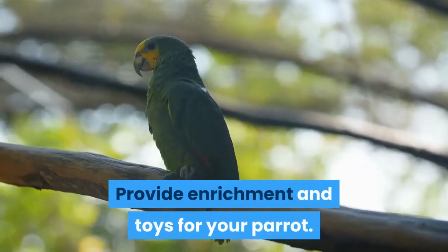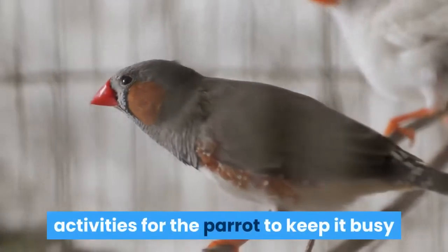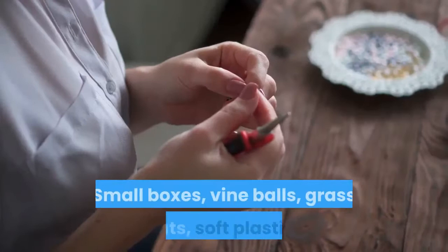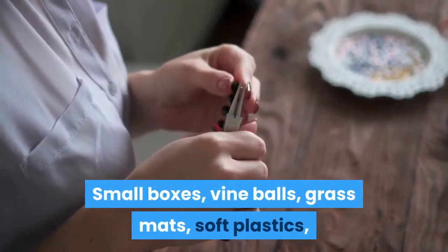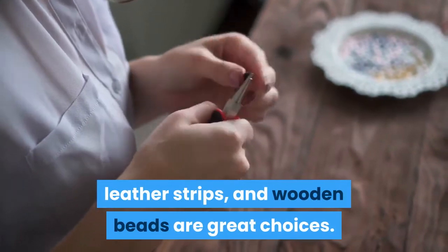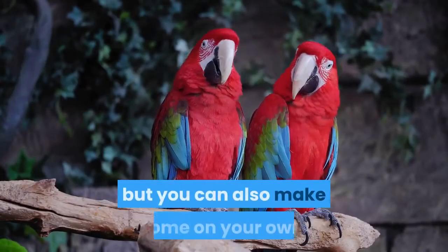Provide enrichment and toys for your parrot. The cage should be filled with activities for the parrot to keep it busy while you're not with it or it's locked in the cage. Small boxes, vine balls, grass mats, soft plastics, leather strips, and wooden beads are great choices. Toys specifically made for parrots are your best bet, but you can also make some on your own.